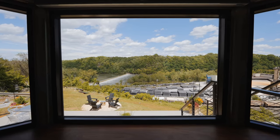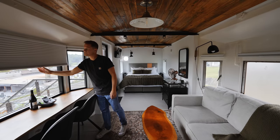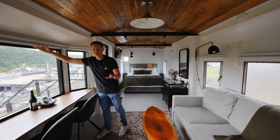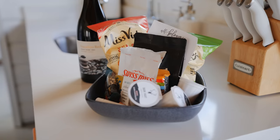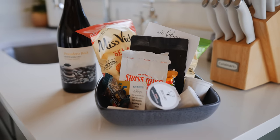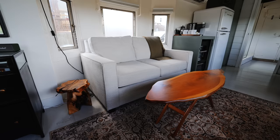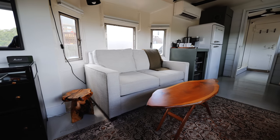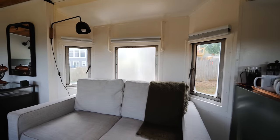We are overlooking the river, and we can close all of these windows with these blackout curtains. Every single window in here has these, so you won't have to worry about light at all. And on this table, they leave a welcome basket with coffee, snacks, and stuff like that, even wine, which is really cool. And then behind this, there is a love seat tucked in this cubby, the original train windows all around it, which are really cool.